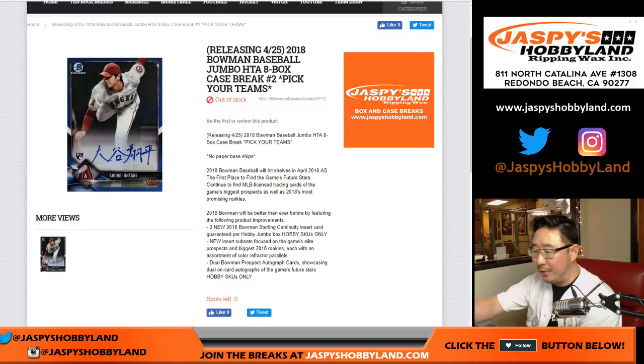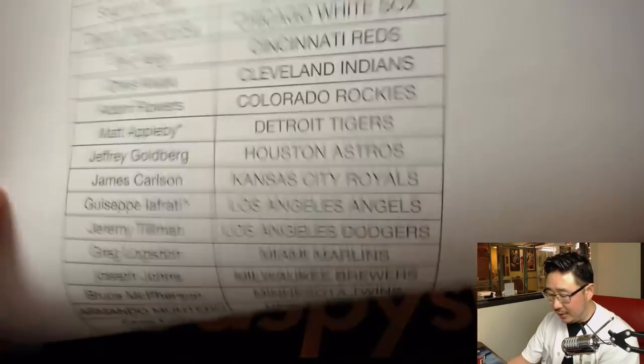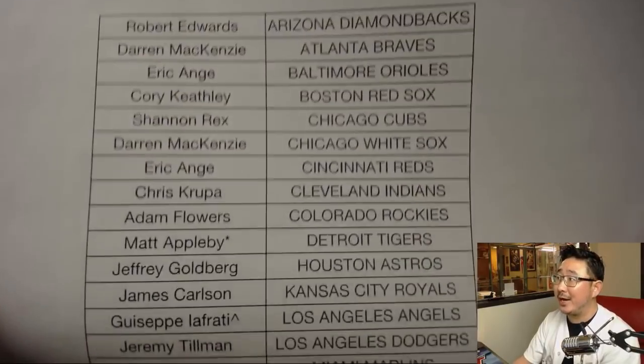We're doing another one, another 8-box. Pick your team. Number 2 from JaspysHobbyland.com. So we did one earlier. We did a hobby break. Now we're doing another jumbo break, and we're probably going to knock out another jumbo break tonight.